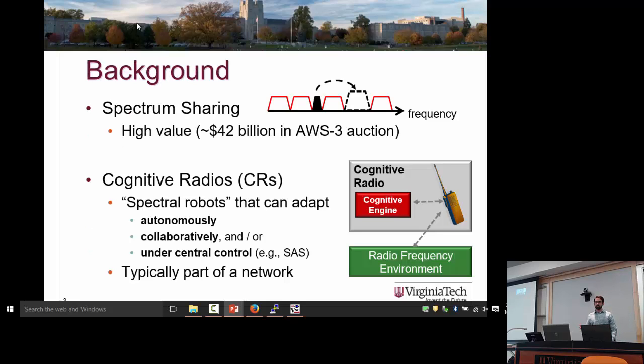The basic background is, as demand for wireless data and services is exponentially increasing, the value of spectrum and its scarcity is likewise increasing. An attractive technology and option that people have been looking into for years now is cognitive radio and spectrum sharing. This is due to the fact that although all the spectrum is licensed out, it's not necessarily utilized as efficiently as it could be in terms of frequency, time, and space. Of course, the more efficiently these cognitive radios are able to use the spectrum, the more value they bring.